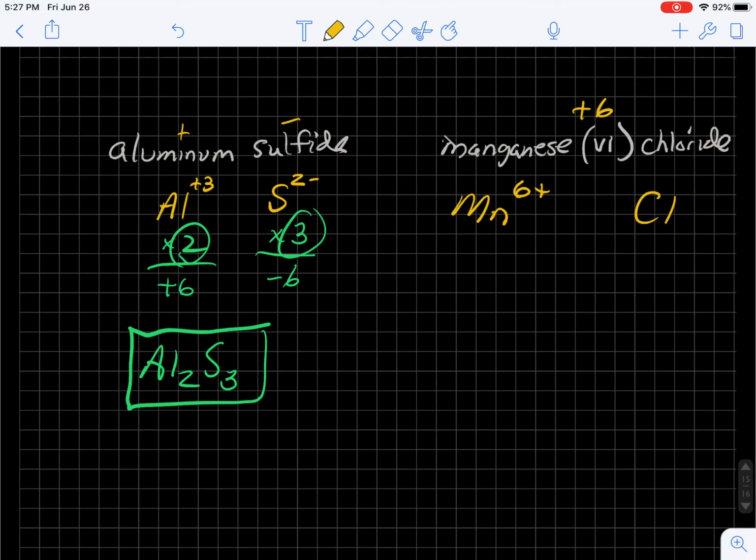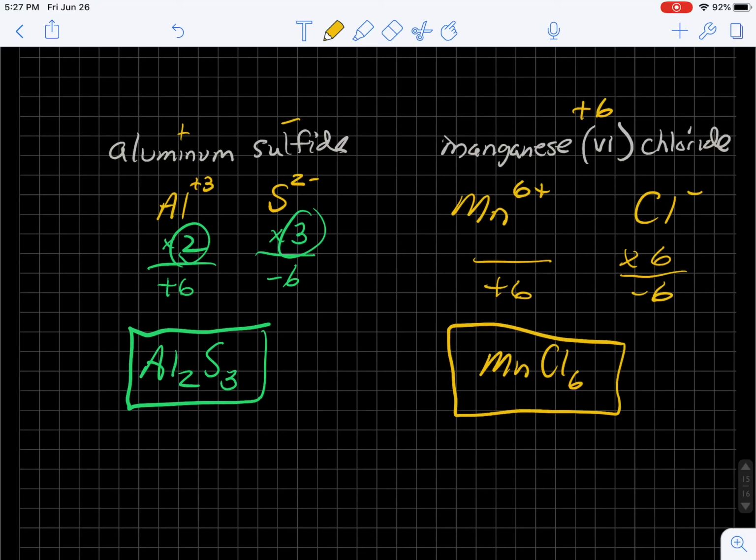Chlorine, I look up, group 17. Everything in group 17 I memorized is negative 1. So how many chlorines do I need? Well, I'm going to have to multiply this by 6, right? Sort of like dealing with fractions, least common denominators. All right. So 1 manganese particle for 6 chlorines, and our formula is MnCl6.